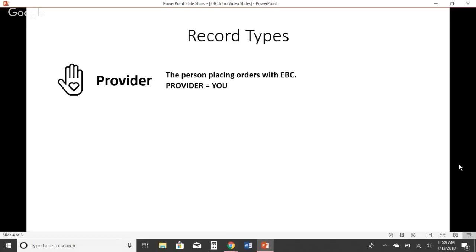As a provider, you'll be creating 3 different record types by registering households and recipients and by placing orders. Each record you create will be automatically linked to your provider account, so only you, authorized members of your agency, and the EBC Salesforce administrator will be able to view and edit them.